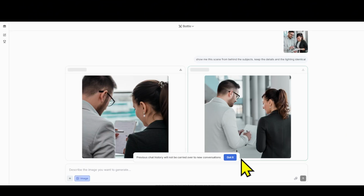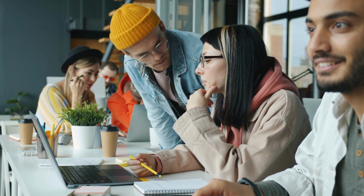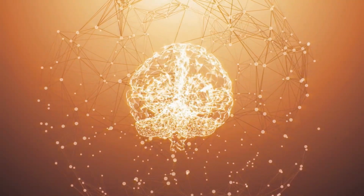Have you ever struggled with photo editing that takes so much time? Or wondered if there's a simpler way to get professional results? Now you know. Nano Banana is completely changing the game. I have to say that Nano Banana's ability to generate and edit images is truly outstanding. You can see that Nano Banana always delivers much better results compared to other models.